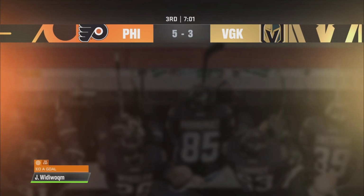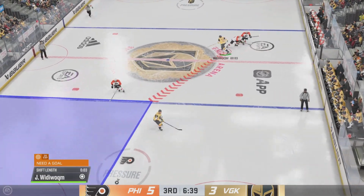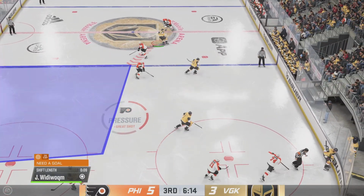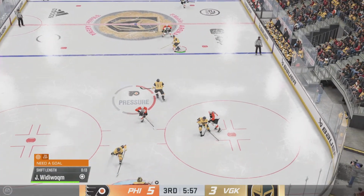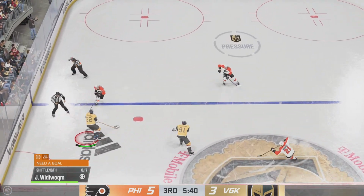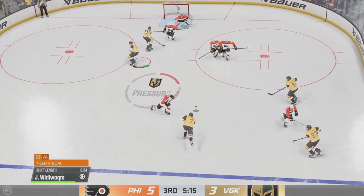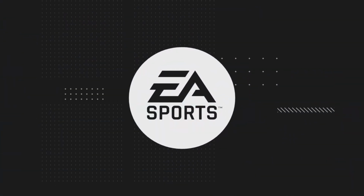Make a change, quick pass across to Barbashev. Philadelphia's got the puck along the boards. Tries to feed it over to D'Angelo. Fantastic save! Philadelphia's got control of the puck. The Golden Knights have it behind the cage. Moves it quickly over to Tarasenko. Oh, spectacular save right there! Wow! Unbelievable! Scores! Right on point!